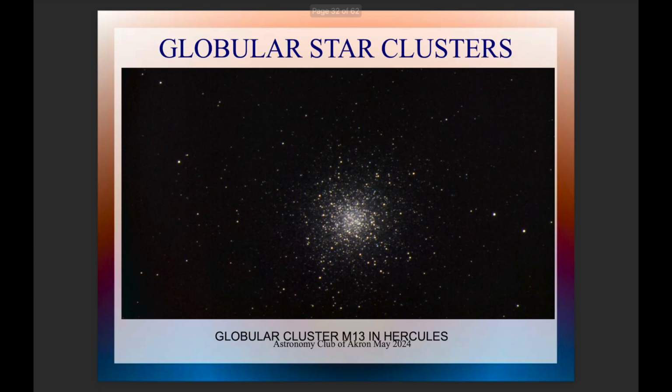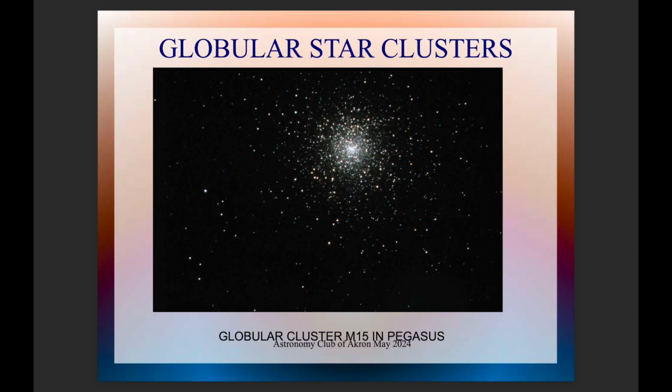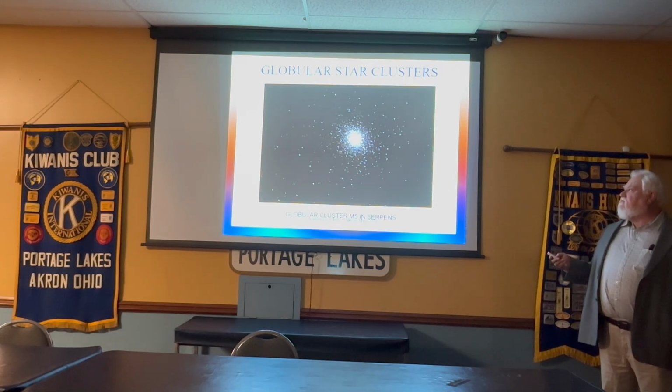They all kind of look similar to each other. M13 is just pretty. You don't have any contrast in color and size because they're all the same. But you get to see how deep into the core you can see. I like globs. I like to shoot globs. M15 is another pretty one. M5 is another real pretty one. It's a lot smaller and dimmer, but if you crank up the aperture and the magnification, it's at least as pretty as M13.